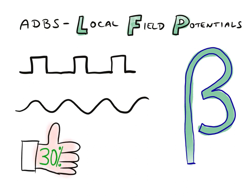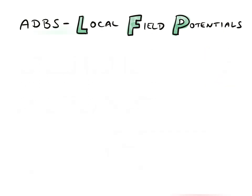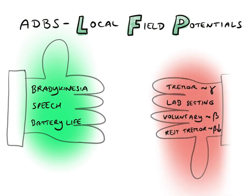In the studies which have been done, they found up to 30% improvement of symptoms, and also very important when you're talking about non-rechargeable batteries, over 50% improvement of battery life. Both are very good. So the good thing about this LFP approach, it has been proven to have a good effect on bradykinesia. It has a good effect on speech, less side effects, less dysarthria, and it improves battery life. On the other hand, the tremor, which is actually less of influence on quality of life in PD patients than bradykinesia, but the tremor correlates with a gamma band, which is tougher to measure with this system. Experiments which have been done are still in a very controlled, lab setting.